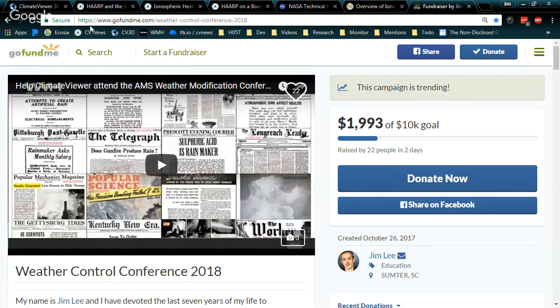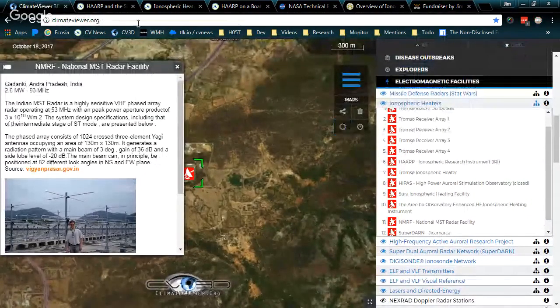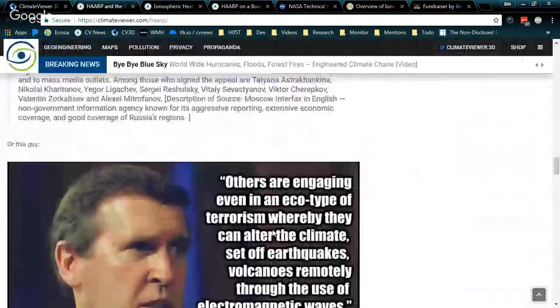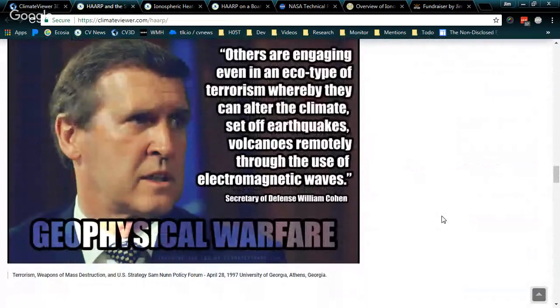Just recently, this whole topic kind of got blown wide open. I was pretty proud about it. Got a mention on MIT University, where they actually pretty much regurgitated word for word my HAARP page. And this is important because guys like William Cohen, and most people don't know this, but I had seen this quote for about 2 years on many websites from Secretary of Defense William Cohen, but I wanted to make it real. So I went and I found this high resolution photo of him and I made this meme.